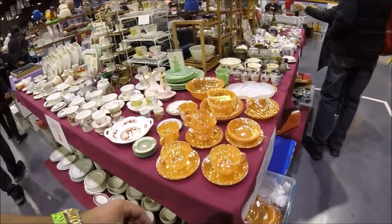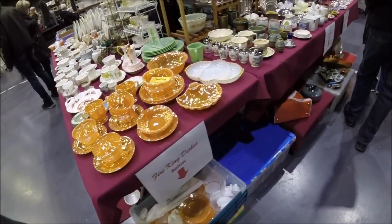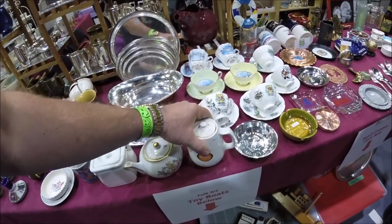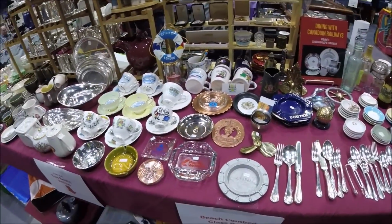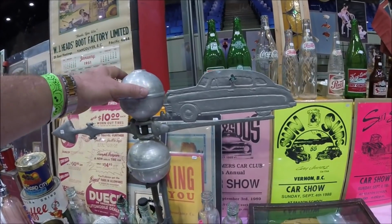This stuff's nice. It's nice looking glass, that one there. Here's Sanka. There's a cool weather vane here. That's nice, neat, don't you think?